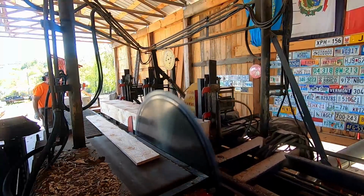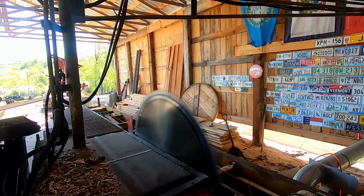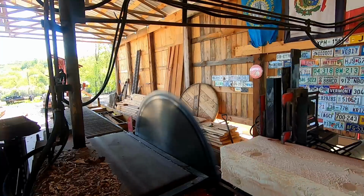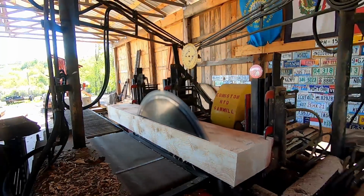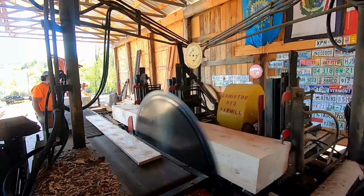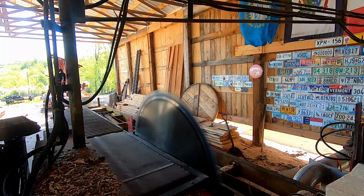Someone asked why do we cut the pith out of the softwoods. It's not necessary. In this case, since I'm going to recover 2 4x4s out of the center, I'm going to try to keep it as close as I can. But sitting in the saw cab, it's kind of hard to see it.